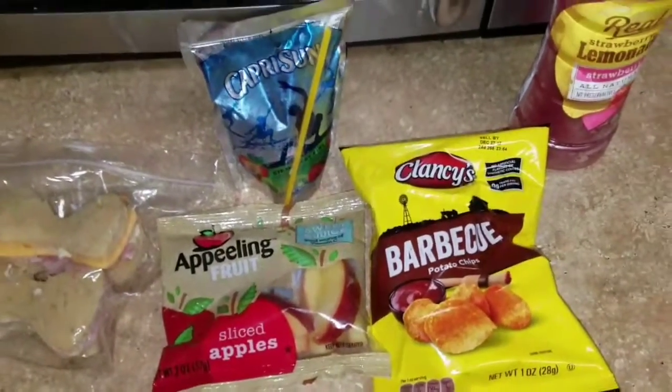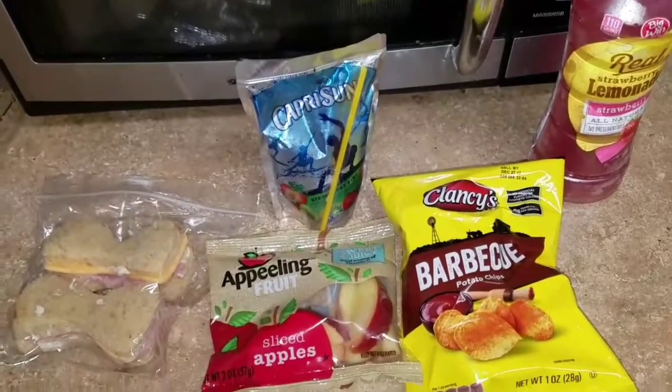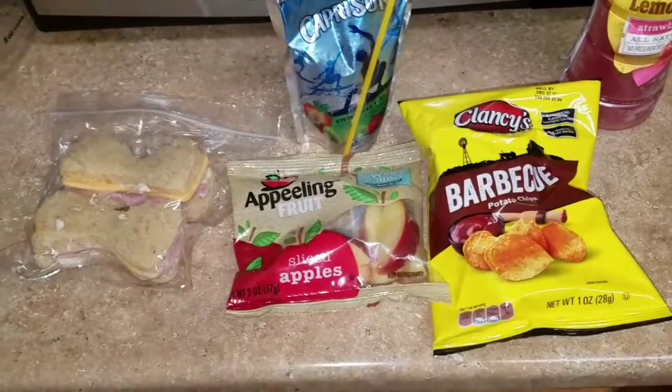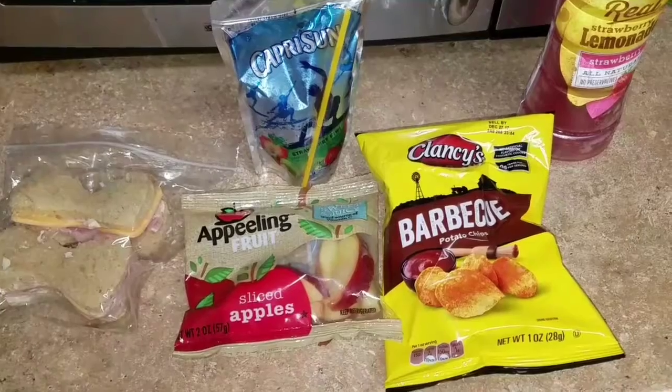Hey guys, so this is what Taylor will be taking to lunch on Tuesday. Monday's recording of what she took is in another phone. I will try to insert the picture. Sorry guys, I'll try to insert the picture.